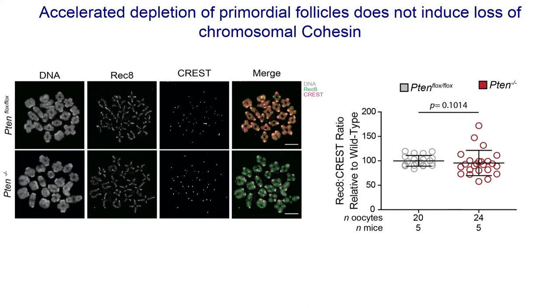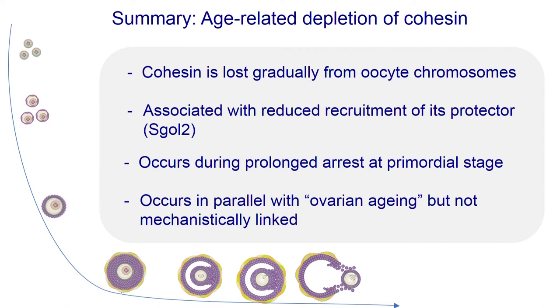So to summarize this, cohesin is lost gradually from oocyte chromosomes. It's associated with reduced recruitment of its protector, and it occurs during prolonged arrest at the primordial stage, and it occurs in parallel with ovarian aging, but does not appear to be mechanistically linked to it.